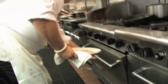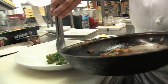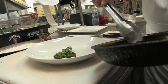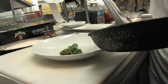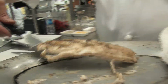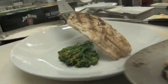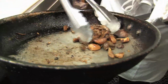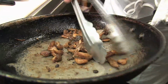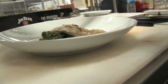We're going to grab the fish. Okay, so what I'm going to do is I'm going to take my dish and I'm going to lay the broccolini in here so it creates sort of a flowering effect. You don't have to finish it in the oven. You can grill it. And I'm going to go back over, grab my mushrooms, which you can see are beautiful. They're nice and brown. The garlic is roasted up. This has an incredible amount of flavor in it. I'm going to put this down.